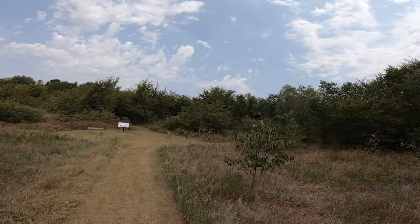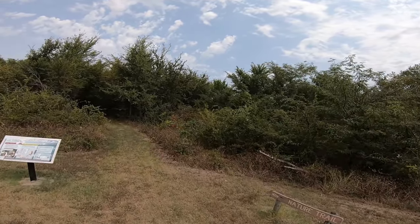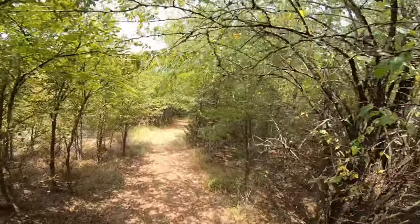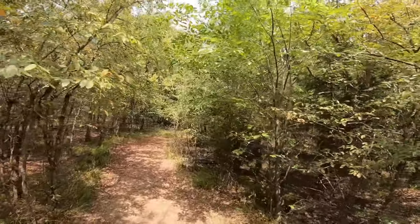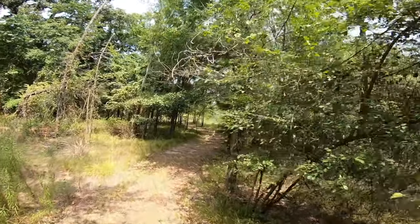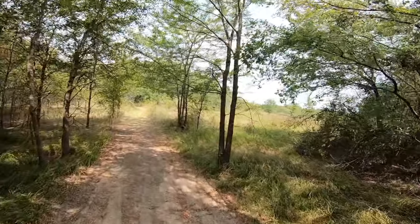Oh, got a pause in production. All right. We are back on the go. So we're going to continue to follow the nature trail rather than the hike and bike, because I think the nature trail is going to be a little more scooter friendly. I don't have anything to base that on other than I'm pretty sure this is going to be smoother. I can tell that I'm the only one that's been down here in a couple of days because of all of the spider webs that I'm running into.